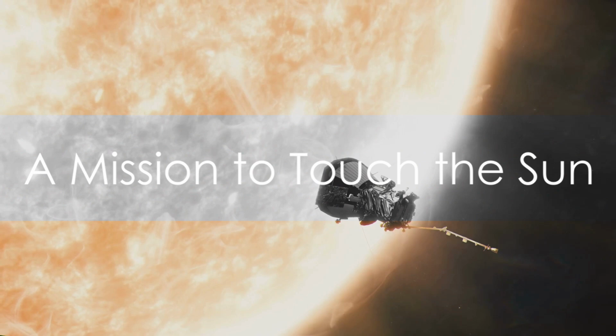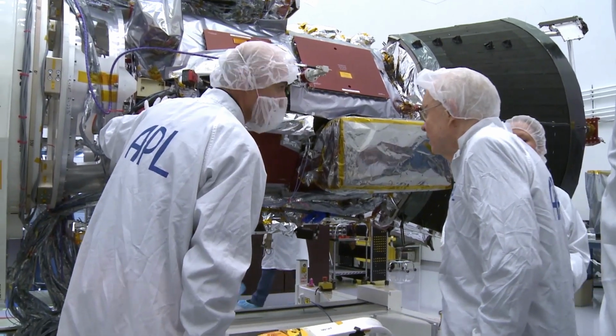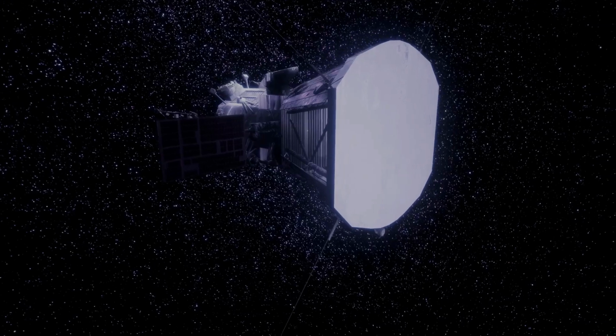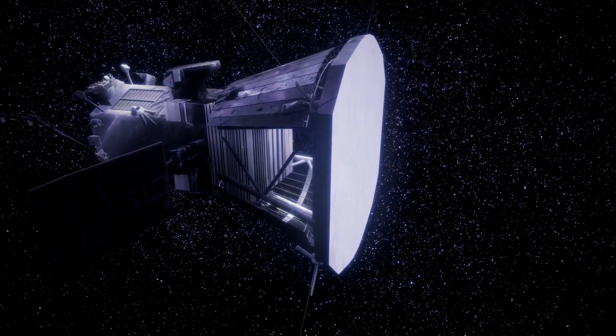Have you ever thought about going to the sun? While it might sound impossible, NASA engineers have done it. Interested in how? Stick around to find out. In the vast expanse of space, a daring mission was launched, one that would take humanity closer to the heart of our solar system than ever before.